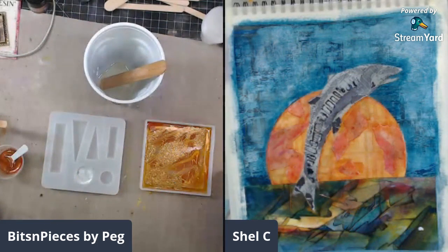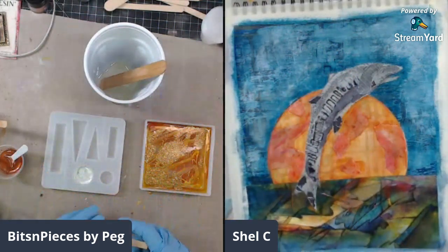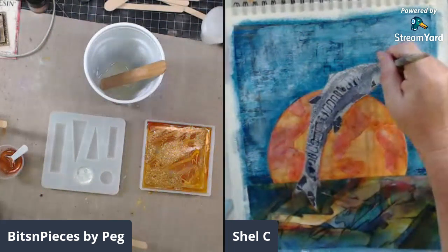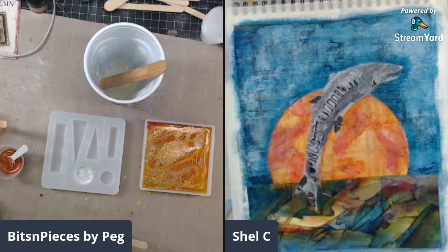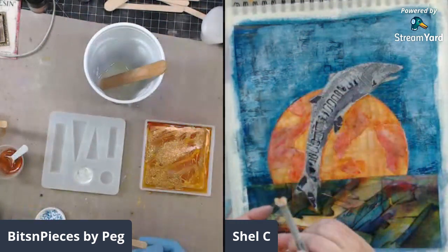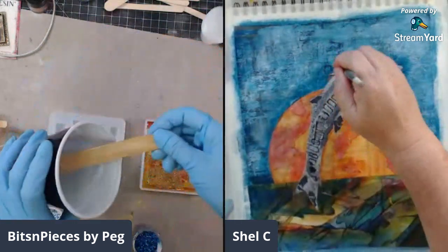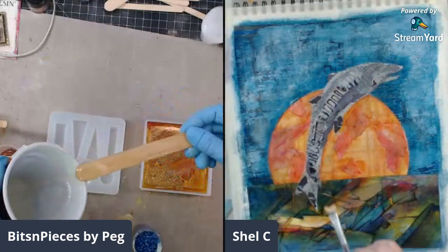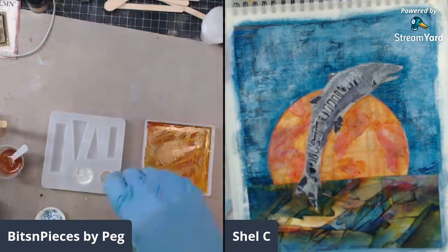I need a little bit more of that patterning, I think, up here. I don't know, maybe. He's looking pretty good. I think I need something bright. How about these guys? These are mini mosaics. I'm going to put a little bit of that in there. Clear.